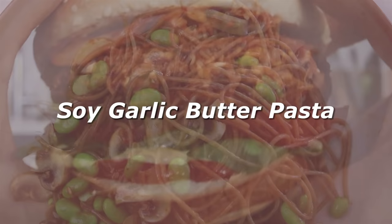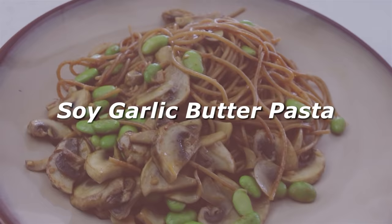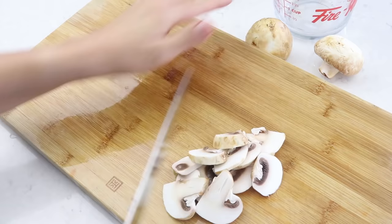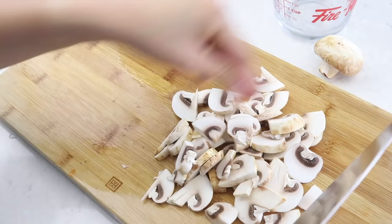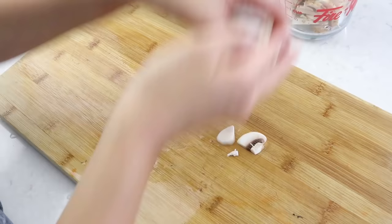And of course, we have to have pasta when we're doing quick weeknight dinners. We're making a soy garlic butter pasta. This is so delicious. Let's chop some mushrooms. I'm just using white mushrooms. I feel like you can use whatever mushrooms you want. I'm chopping up about 2 cups of white mushrooms.